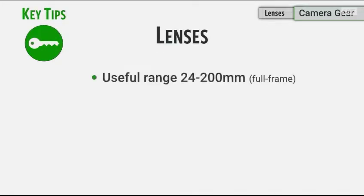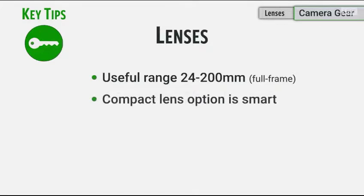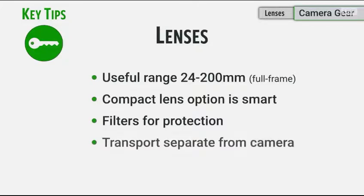All right, had to sum up some of my concepts here. I think at least 24 to 200 for most everyone. See if you have some sort of compact lens option when you want to reduce the weight. I do like to use UV filters for protection. Talk more about those coming up.